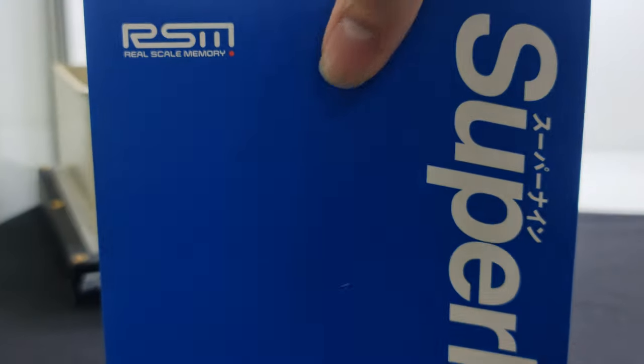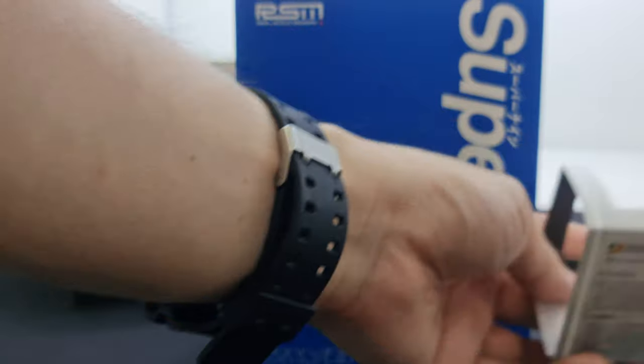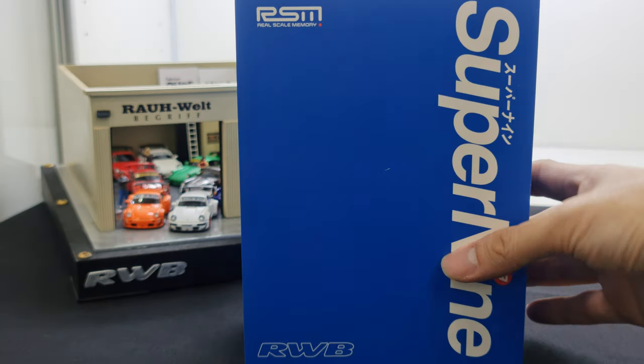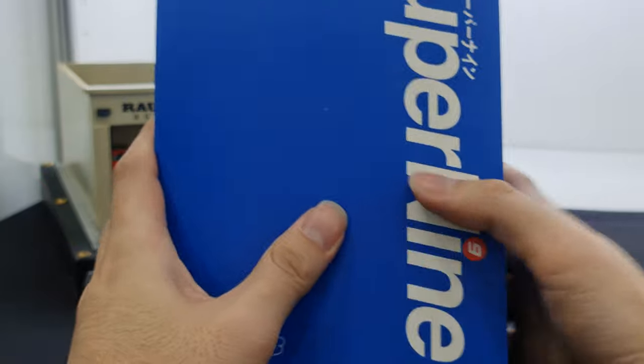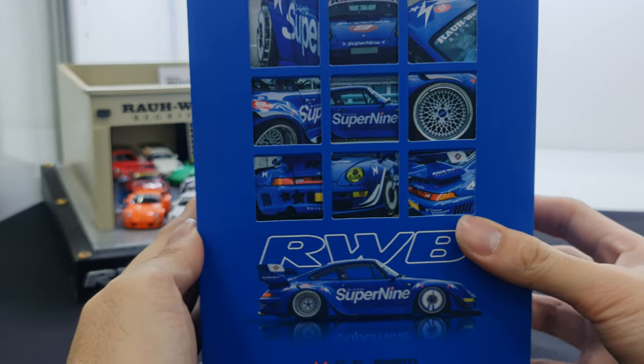And then next is the SuperNine. Okay, so this actually comes in a box set. They made a bit more of these. They made 1,000 of this in collaboration with the owner, JY. Okay, so he's based in Hong Kong. He's RWB number 9, hence the name SuperNine. Okay, that's what I gathered.